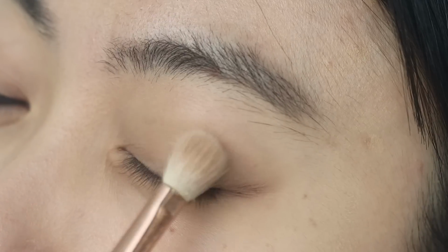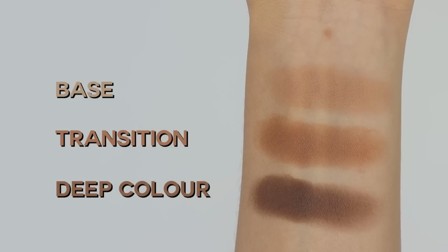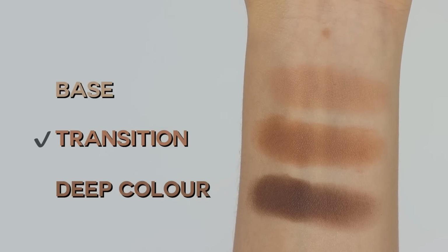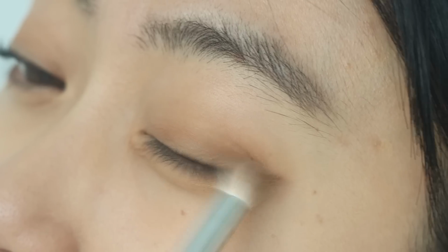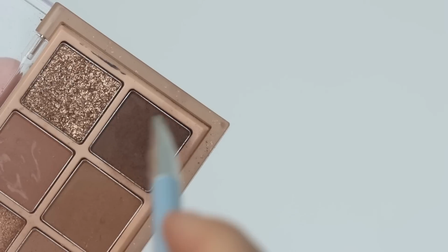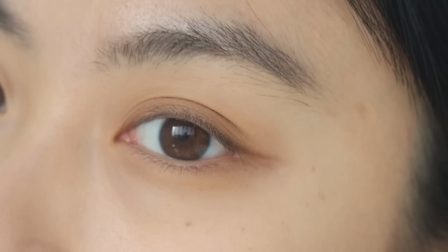Instead of putting a base eyeshadow which is close to our natural skin tone and suddenly skipping to the eyeliner, I think we need a transition color, which can be a mid-tone color. What I'd like to do is put a base eyeshadow all over my lids and put a mid-tone brown color on my crease. After that, I use a deep brown eyeshadow to draw a fake eyeliner.